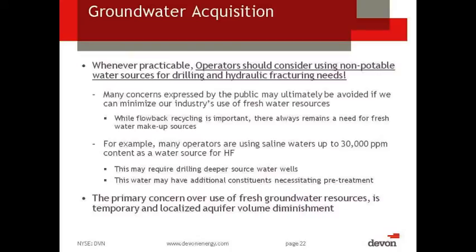Historically, this may have been somewhat out of our reach. Now I think that we're going to begin putting a lot of attention into these non-potable aquifers. Again, we've had these TDS limitations, so we've needed friction reducers that can overcome these high TDS waters to ultimately go downhole and fracture these unconventional reservoirs. Well, now they've developed additives that allow us to overcome these TDS limitations. And so many of the concerns expressed by the public may ultimately be avoided if we can minimize our industry's use of freshwater resources.